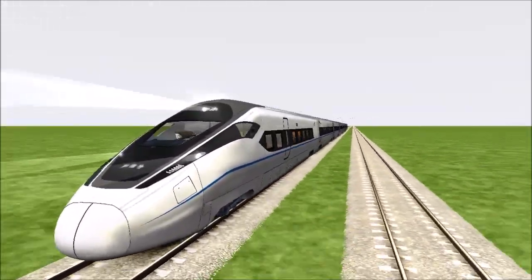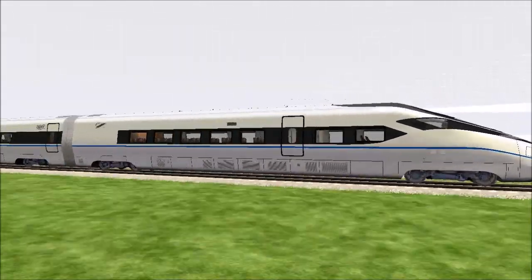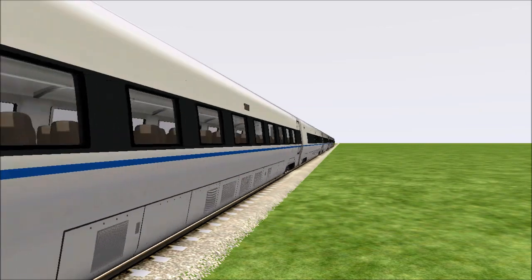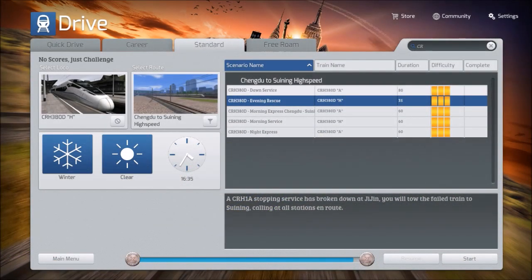So without further ado, let us have a look at what scenario we are doing today. We're going to be doing the evening rescue scenario. We've got to tow a broken down CRH1A to Suining. So this should be entertaining, shouldn't it? It should be entertaining indeed. So let's dive right in.